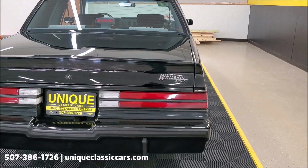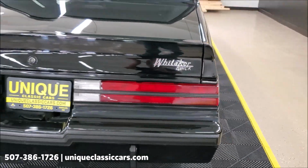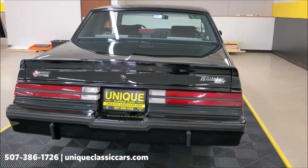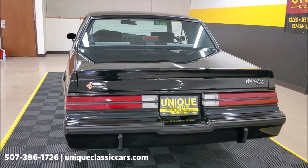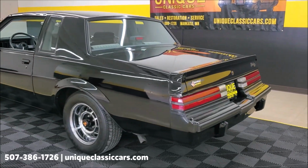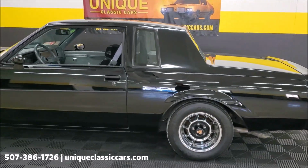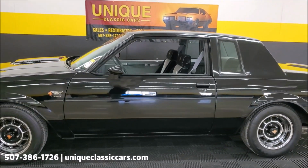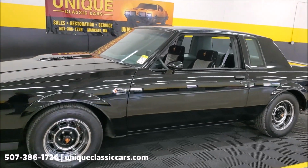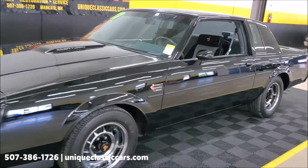This car was sold new at Whitaker Buick right here in Minnesota, and she still remains here today. It's been very well taken care of, not driven in the winter or anything like that. And when you see all the pictures and the video of this car, you'll see that she definitely did not spend any time in the Minnesota winters. That's for sure. We'll take a look inside here in just a minute.